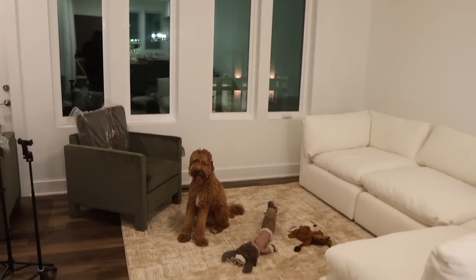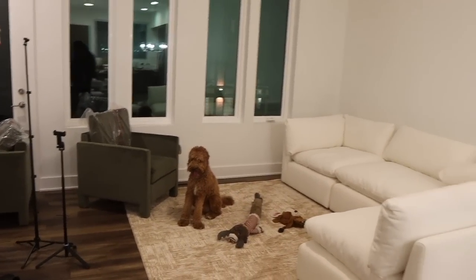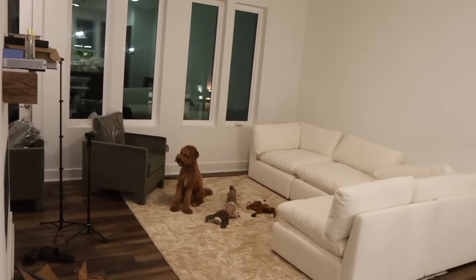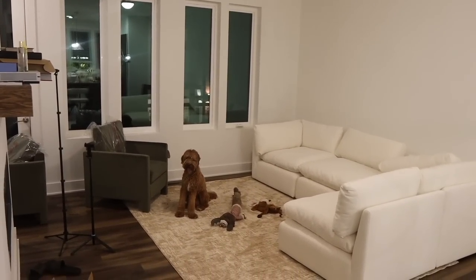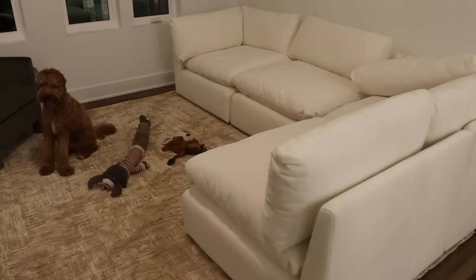Oh, it looks cute. Let me scoot back so y'all can see. I'm glad the sun went down now so y'all can see. But look at it. It's so cute. And I love the couch too, y'all. It's super cute.